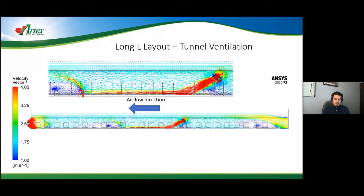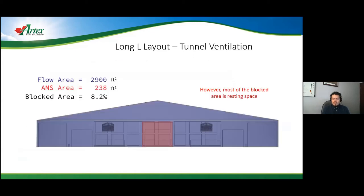And that's sort of what my workload is in Artex. We'll have an idea or a design, and then we'll start to iterate on the design until we can find solutions, either through modifications in the design or modifications in the number of fans or in the fan locations. This time I'm only blocking 8% of the area. It's still resting area, but it's significantly less, and because it's significantly less, there's a better distribution of the pressures in the barn, and the overall issue is mitigated.